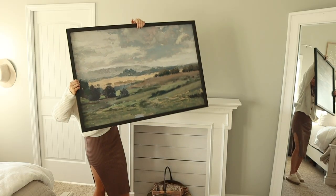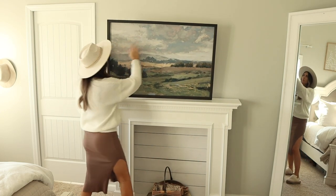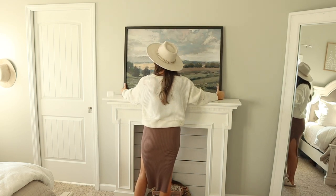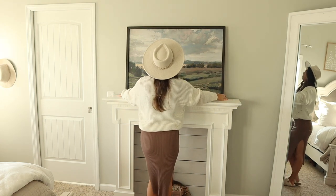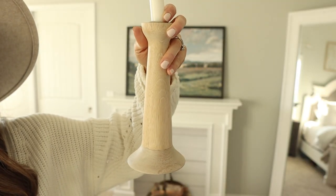And for the top, I'm putting this landscape art from Hobby Lobby, and I am obsessed with it. I think it totally sets the mood for the room. I just love all the colors in it. It's very relaxing, and it's a very large picture. I was debating on whether to hang it on the wall or not, but I like just leaning.